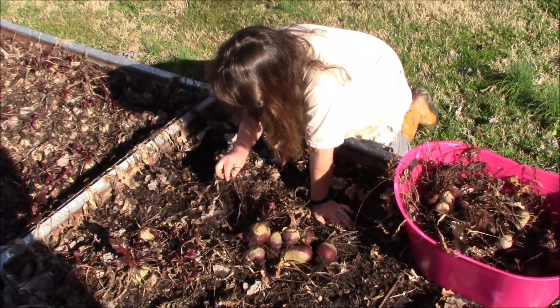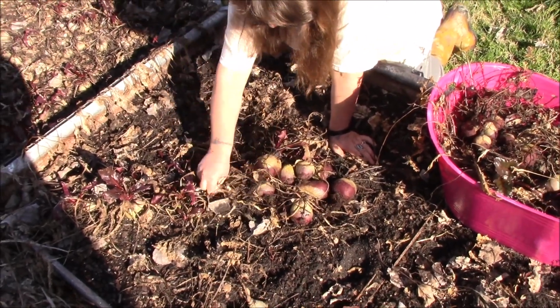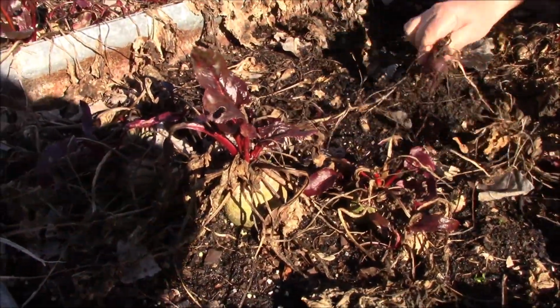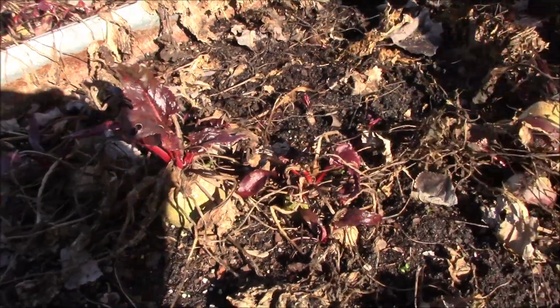Alrighty guys, we're coming down to the end of the first bed. Tina's held back a few that she thought you might want to see. But get down in here and you can see they're hiding up underneath the leaves like that. And we're just digging them out and seeing how many we can come up with.